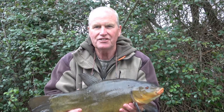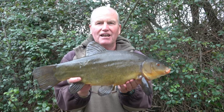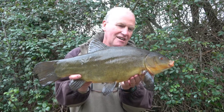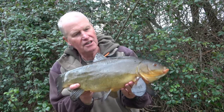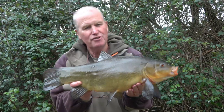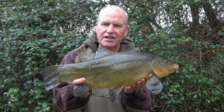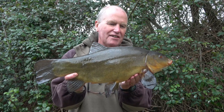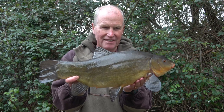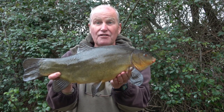Well, here we are. This is number two for the day. This is a female tench this time, which is pretty good. So this one's 5 pounds 14 ounces. Really nice condition, and caught on the plastic maggots again. So as I say, it certainly works particularly well. Really pleased with it. So let's slip it back and see if I can get the third for the day.